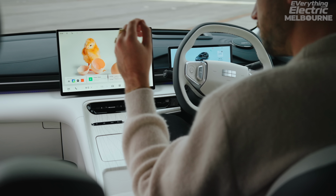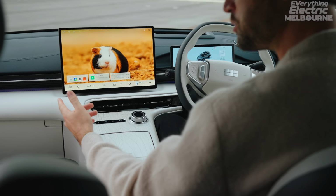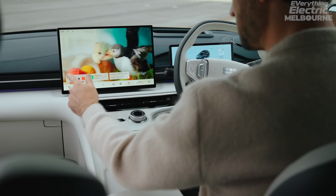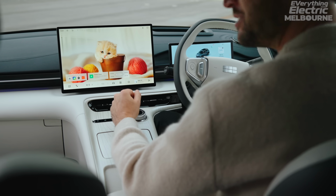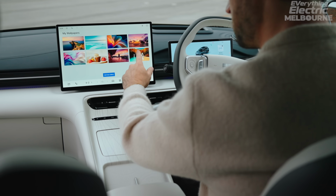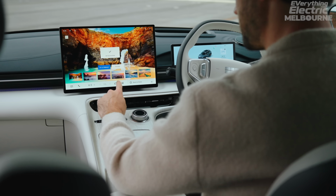It's pretty good. Big centre touchscreen with many themes to choose from. This theme is weird AI animal pictures. That's a very troubling kitten. We also have, let's see, we can have different places. That's nice. That's less upsetting, I find.